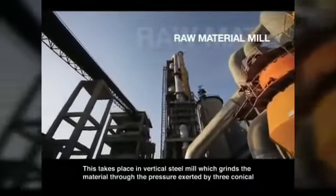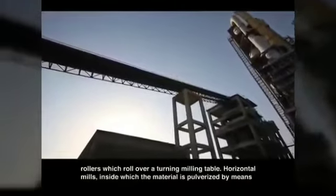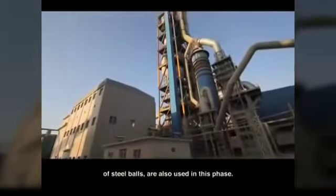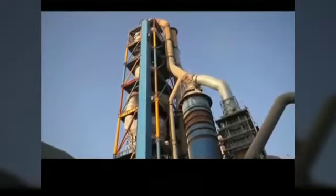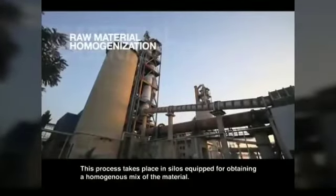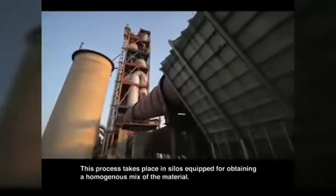Raw material milling takes place in vertical steel mills, which grind the material through the pressure exerted by 3 conical rollers. Horizontal mills, inside which the material is pulverized by means of steel balls, are also used in this phase. Raw meal homogenization takes place in silos equipped for obtaining a homogeneous mix of the material.